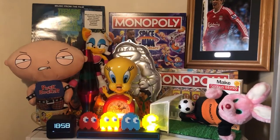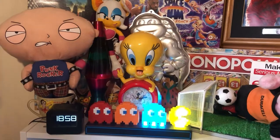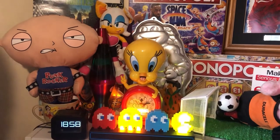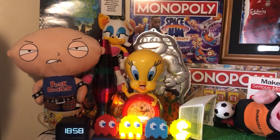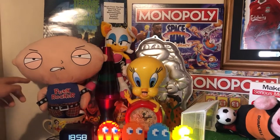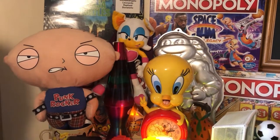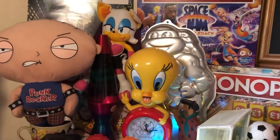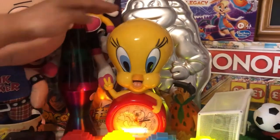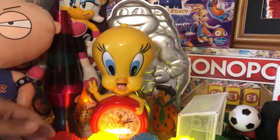Okay, the next one is, like you can see, we have a Pac-Man light. We bought it, it's a modern one, it's not a vintage one, we bought it for around 20 quid, but I love it, it looks nice. We have a Family Guy Stewie, a punk rocker one, we paid £1 for that one, a Looney Tunes clock and the alarm as well. Yeah, it's not here, the downside.